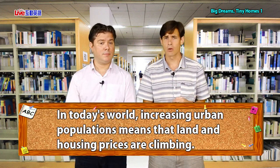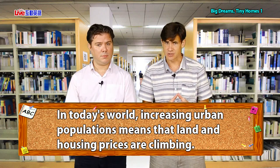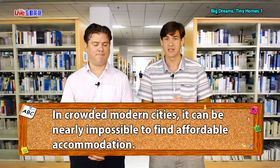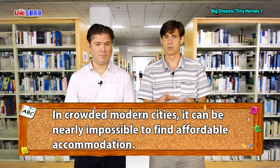In today's world, our article begins, increasing urban populations means that land and housing prices are climbing. The prices are going up. Homes, apartments, and houses are becoming more and more expensive. And yes, in crowded modern cities, it can be nearly impossible to find affordable accommodation. That's right. These cities are crowded. Everyone wants a home, so the homes become very expensive.